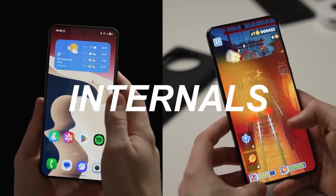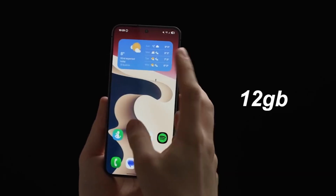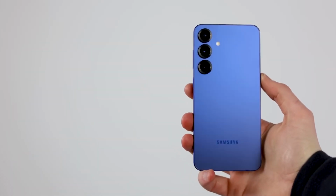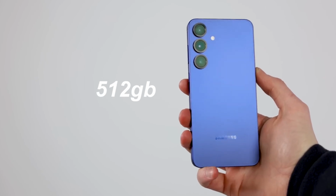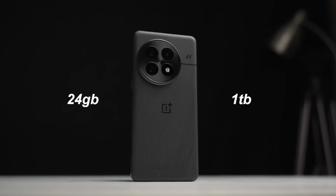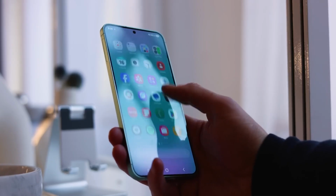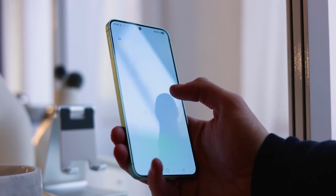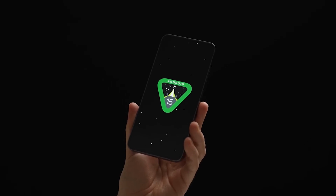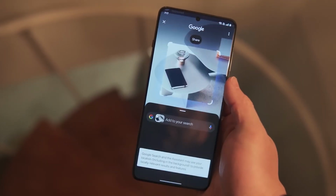Internally, they are running near identical specs. The Snapdragon 8 Elite, 12 gigs of RAM, 256 gigs internally as standard. The Samsung maxes out at 12 gigs of RAM and 512 internally, whereas you can get all the way up to 24 gigs and 1 terabyte on the OnePlus 13. You do get 7 major Android updates on the S25 Plus compared to 4 on the OnePlus 13. Both One UI and Oxygen OS are great skins, with the latter actually having less bloatware, which is great.